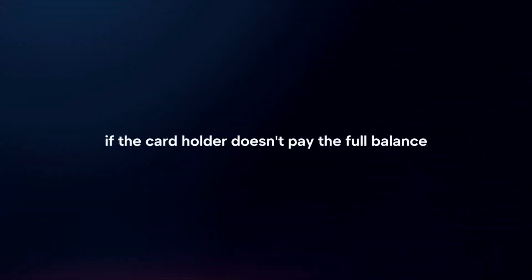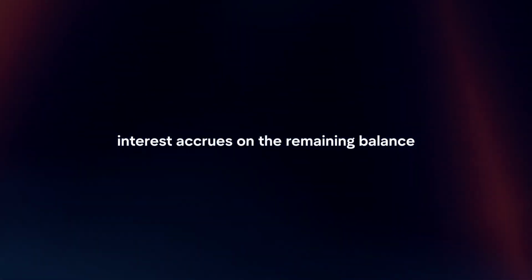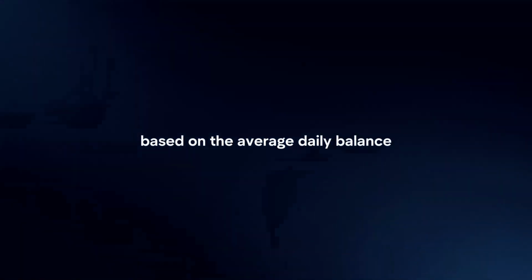Interest charges. If the cardholder doesn't pay the full balance by the due date, interest accrues on the remaining balance at the card's annual percentage rate. This interest is typically compounded daily based on the average daily balance.